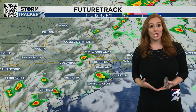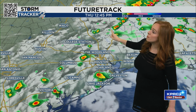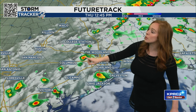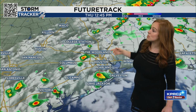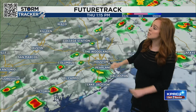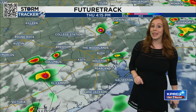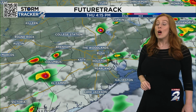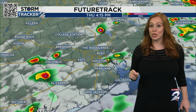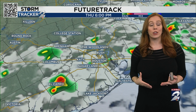So as we get towards the afternoon today, this is 12:45, that frontal boundary now starting to cut through our region, likely going to be at this point from Livingston down through Sealy and Columbus. Those storms continuing to dive their way towards the south and to the east. 4:15, we can still see a few of those thunderstorms. Not expecting to see as widespread of coverage.